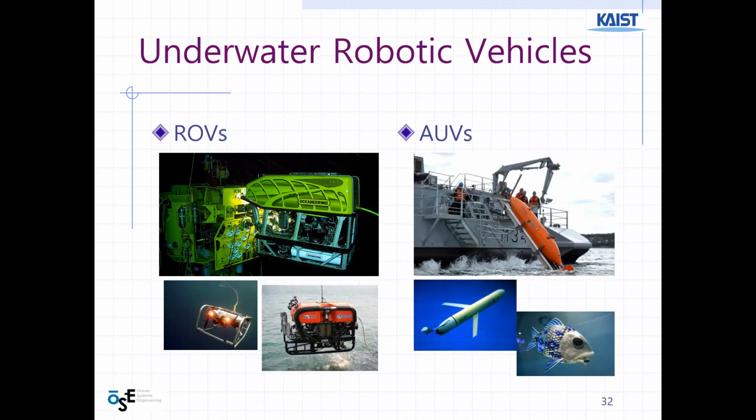And at the right-hand bottom, there is a fish, but it is not a fish. It is a robotic fish, a man-made fish. But they look very similar. They use electric motors to move the fins of the fish, and the fin moves just like a natural fish's to propel the fish. So it's an interesting topic for research.